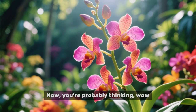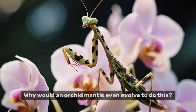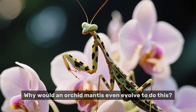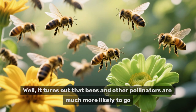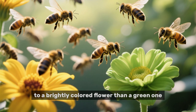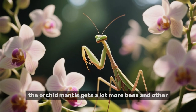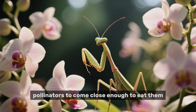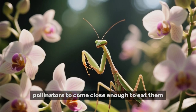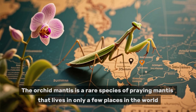Now, you're probably thinking, wow, that's a really weird way to get food. Why would an orchid mantis even evolve to do this? Well, it turns out that bees and other pollinators are much more likely to go to a brightly colored flower than a green one. So by evolving to look like this orchid, the orchid mantis gets a lot more bees and other pollinators to come close enough to eat them. The orchid mantis is a rare species of praying mantis that lives in only a few places in the world.